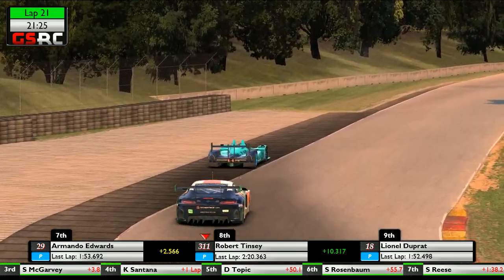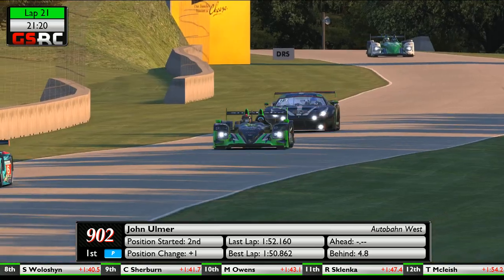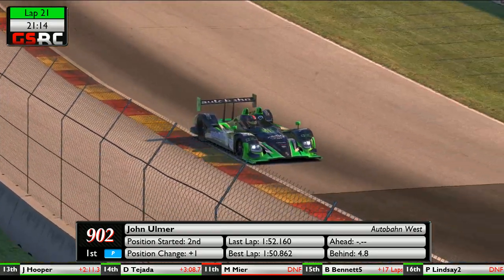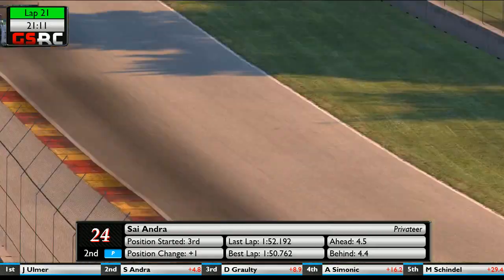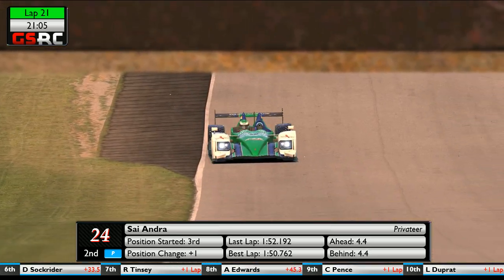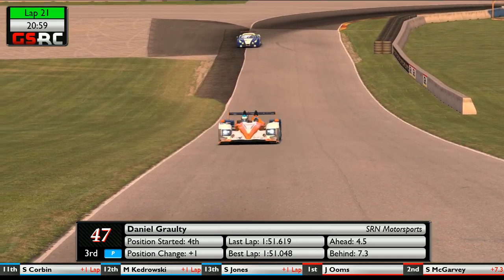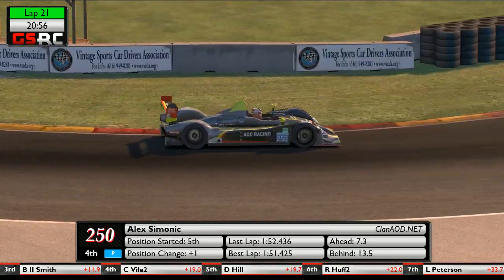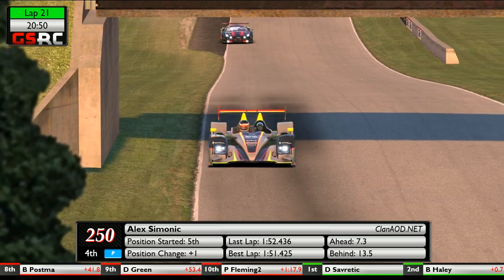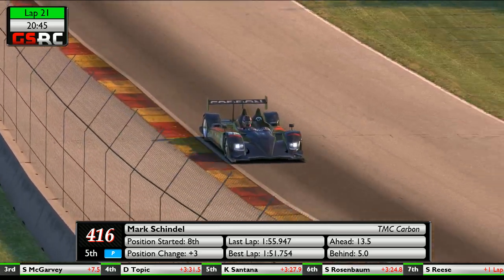In fact, let's give you an update of where we stand now that pit stops are through. Starting with the prototypes, John Ulmer has inherited the lead after a mistake from Tinsey. He thinks from damage to his car, not handling how he likes. Cy Andra then gets promoted up into 2nd, maybe going to step up 1 step on the podium this race. Daniel Gralty is on the final step of the podium. We said he's been racking them up. He could get another. Alex Simonik is going to be in 4th after that, the number 250, about 7 seconds behind 3rd place, so not threatening at all. And then Mark Schindel. We keep covering the way he just climbs through the field. Well, he's in the top 5.